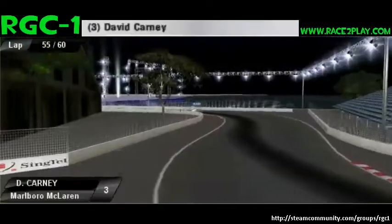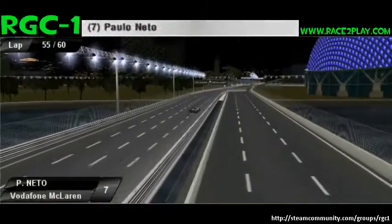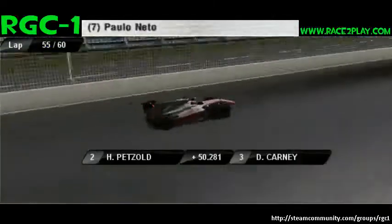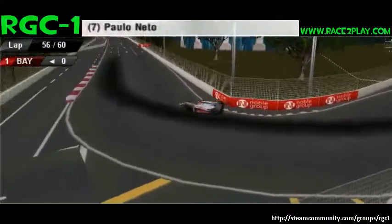54 laps are complete. The yellow light is blinking on and off somewhere. Paulo Neto has actually spun again someplace, but he's done a bit more damage this time, and I don't see a front wing on that thing. He's due for a pit stop now, I see. He just has to nurse that car home.